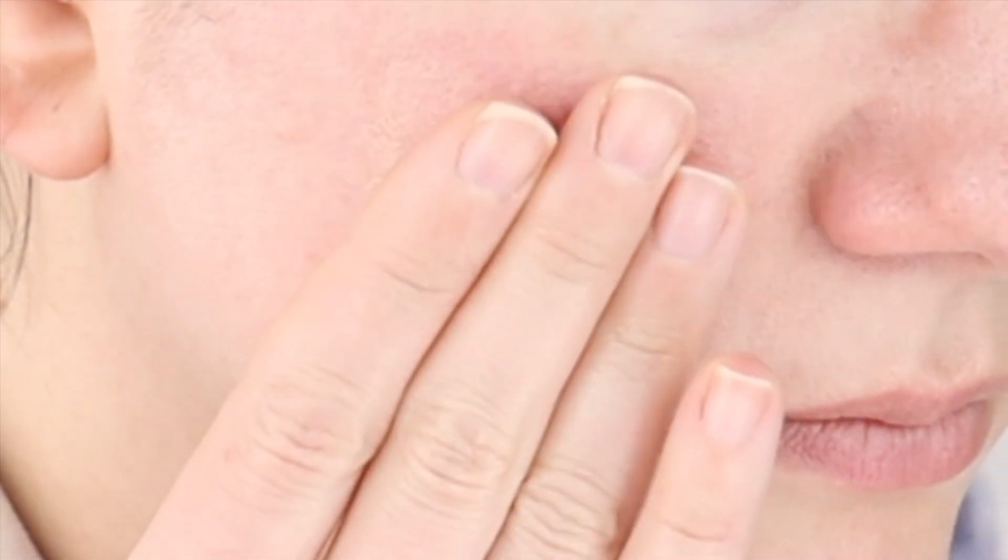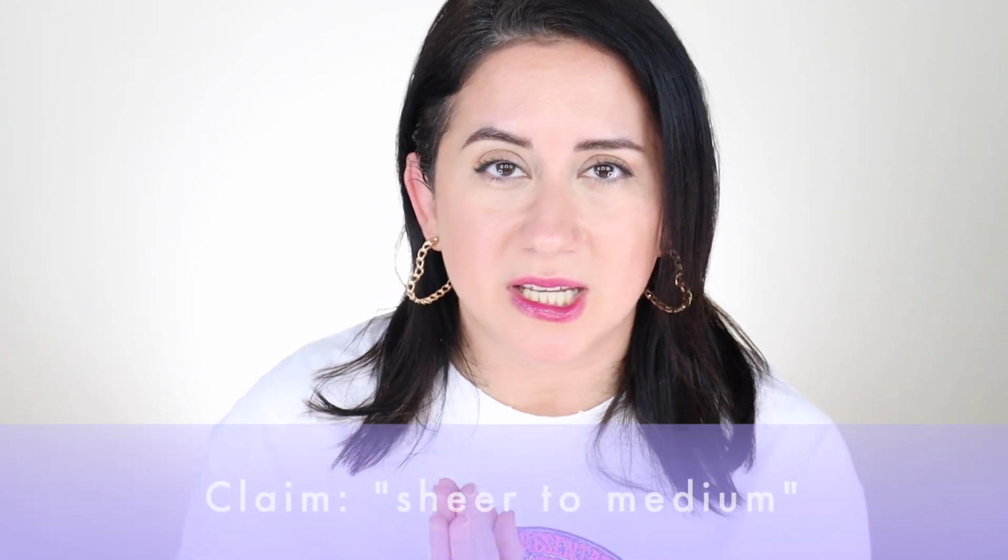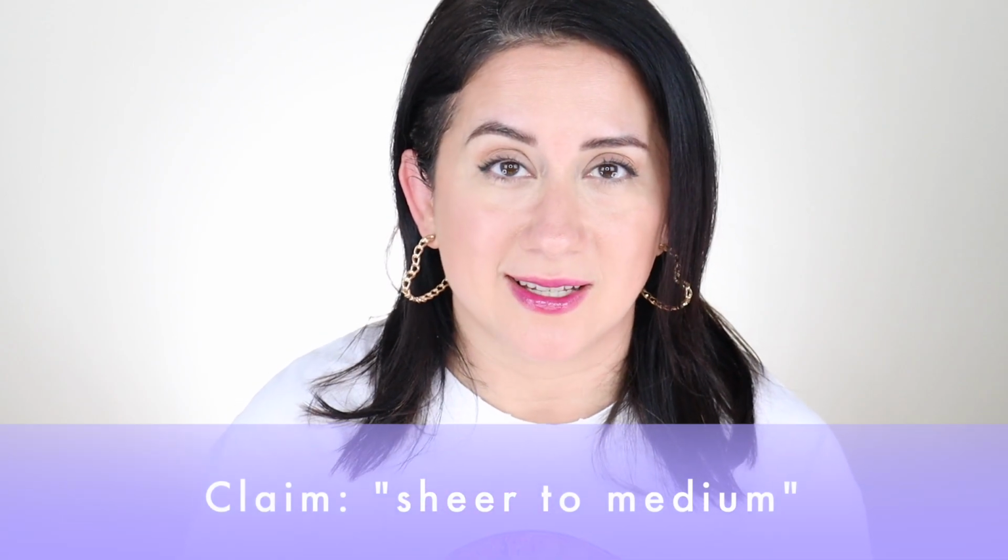Certain skin types are going to take to this better than others. My skin 4 years ago, it just goes to show you things change. I don't remember it having this kind of a reaction to this. So goes life. But for coverage, they do claim that this is a sheer to medium coverage. I in no way see this building to medium on its own. No, not for me. It didn't work.